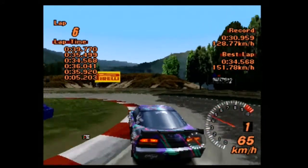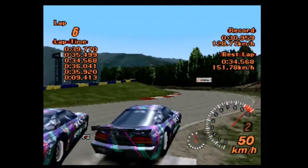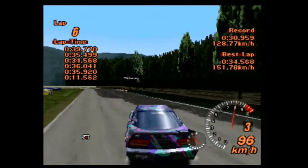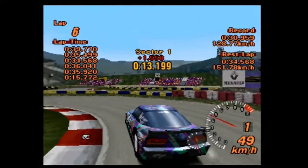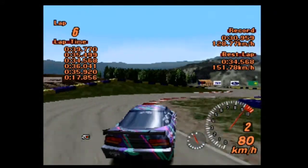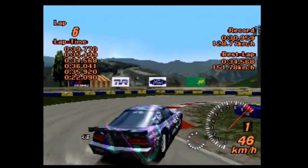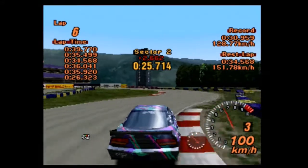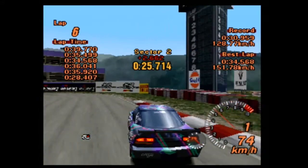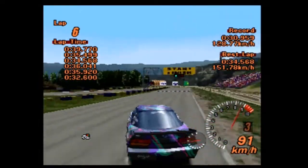Just try and keep it off the grass, I guess, because as soon as it hits the grass it really loses all semblance of ability to corner. I would like to get a quicker time than the Cosmo though, I am not going to lie. I do think it could do it. Coming around this corner, I can hear the ghost car. I can't see the ghost car though. Come around here. Tell me I've got that correctly.